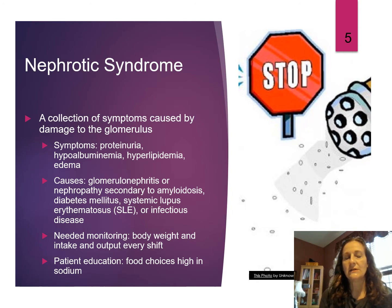So here in glomerular nephritis, we see proteinuria. So we see protein spilling into the urine. We also see hypoalbuminemia, which is a low serum albumin, hyperlipidemia, and the patient is also edematous. So what's very important from a nursing standpoint is we need to monitor body weight and input and output at every single shift, okay?